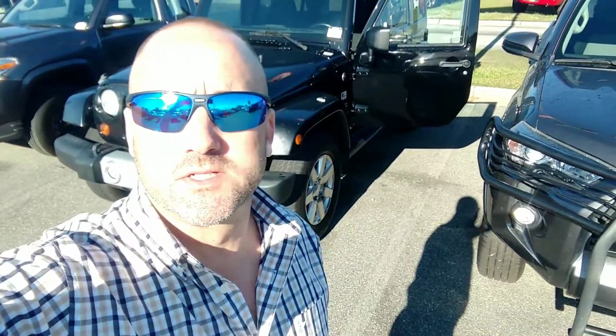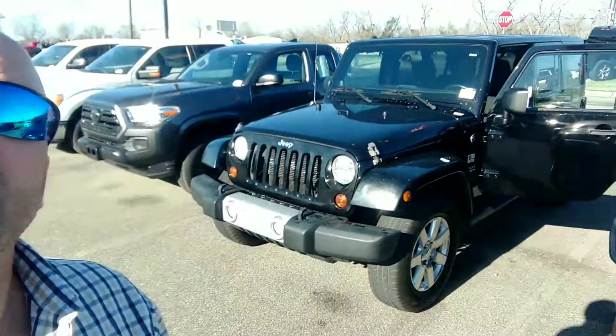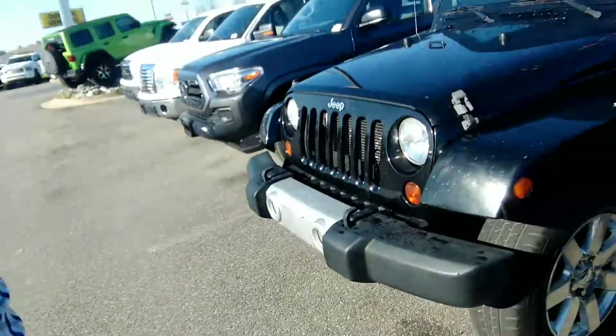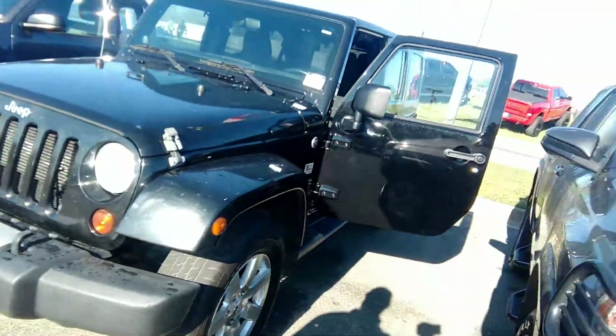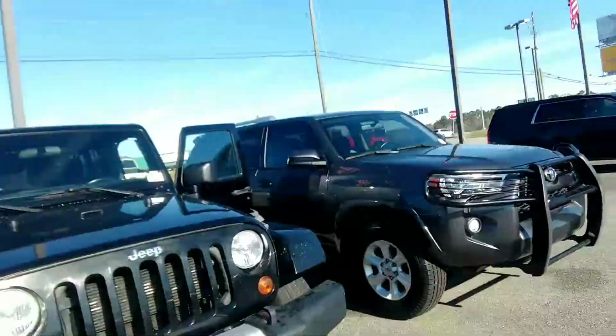Talked with you yesterday on this 2012 Jeep Wrangler. This is a Sahara. It's got 121,869 miles on it as it sits right now. Beautiful vehicle. You said you checked it out the other night. Hey, it's right here for you. We got it waiting on you.